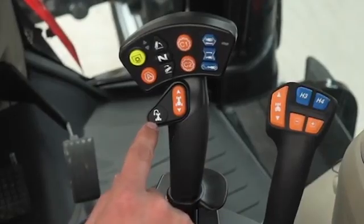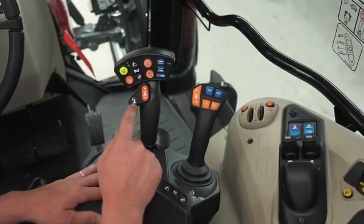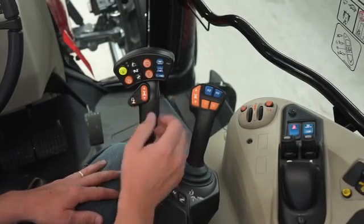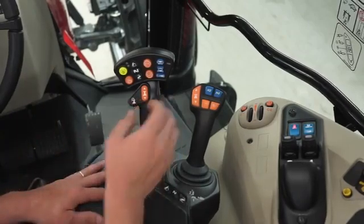We can program a headland function, meaning that at the end of our headland, if we want to pick our disc up, disengage auto guide, we can do that with one touch of a button. And then when we come back and make our circle, all we'd have to do is hit this button.